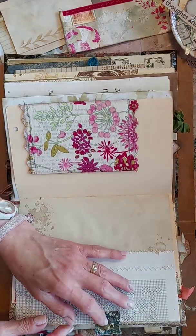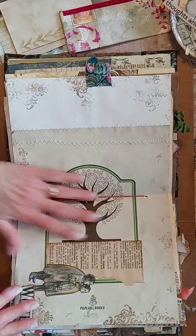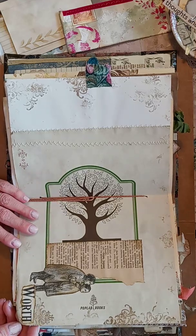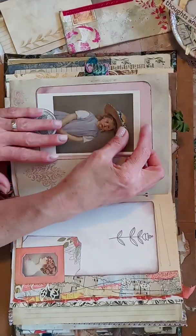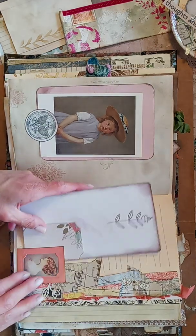Frankenpage tab with a little charm. It's actually a little bell attached to it. This was a genealogy book I got at a flea market that you could write your family stuff in. So it was wonderful paper for using as a junk journal. Journaling card, another pocket, a paper strip with a bunch of little tiny scraps.